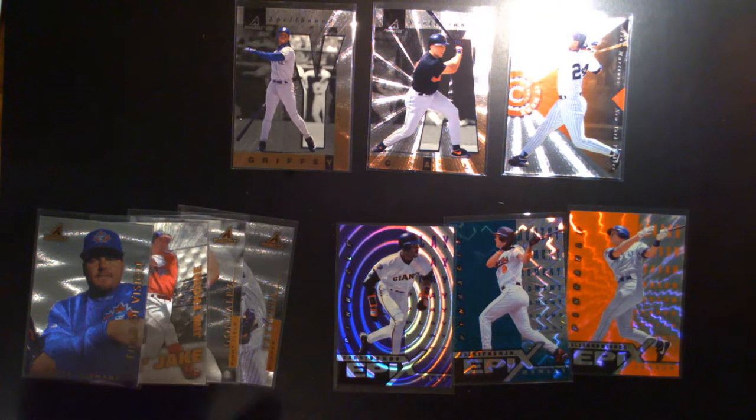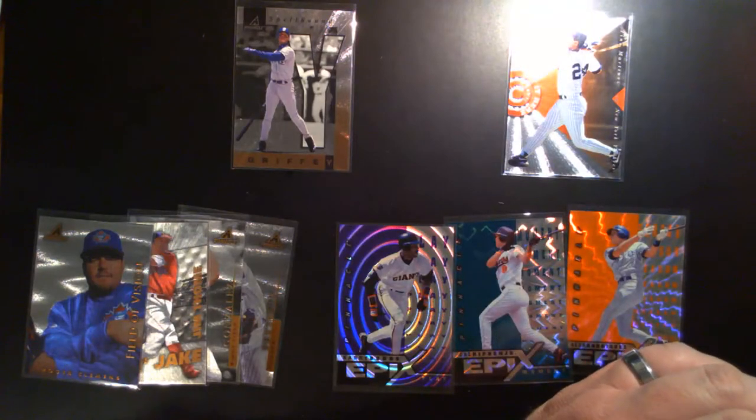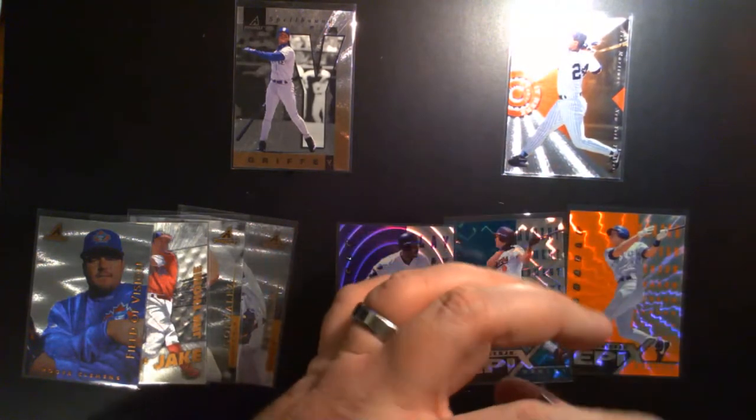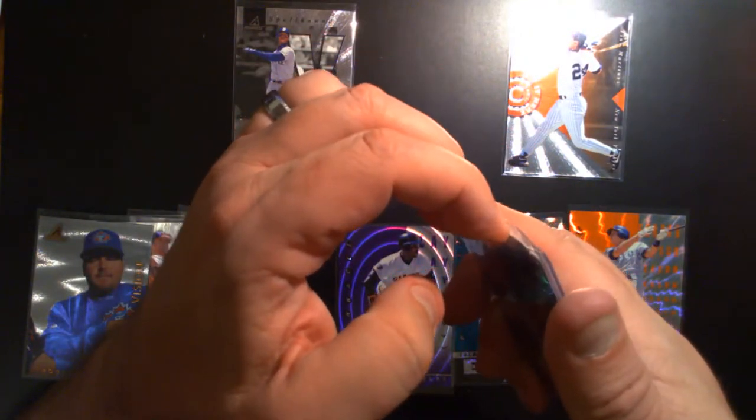$50 card, really? Well, dang. We'll do that right now. And of course, I will get some painter's tape, tape up the top of the top loader for you before I send that out.